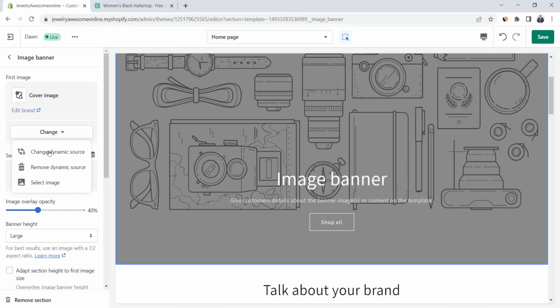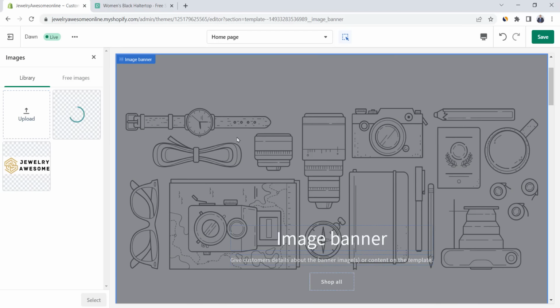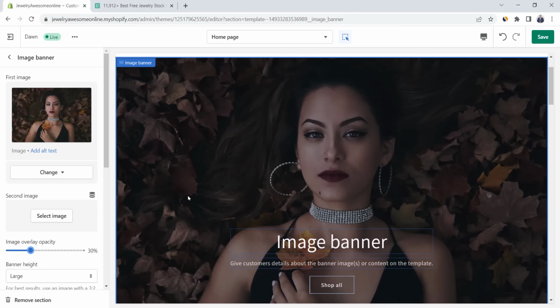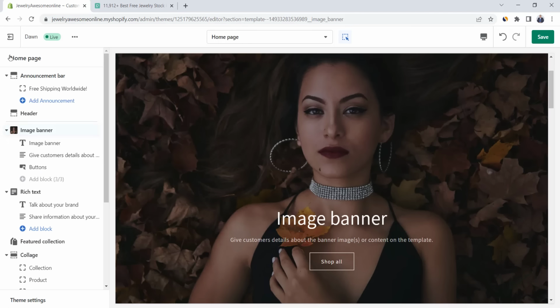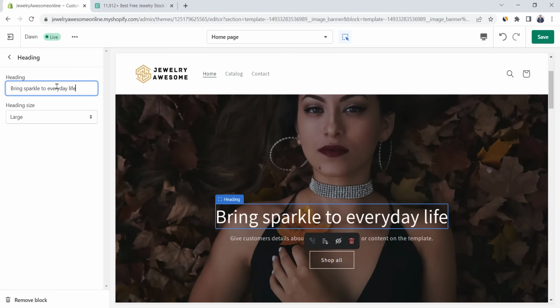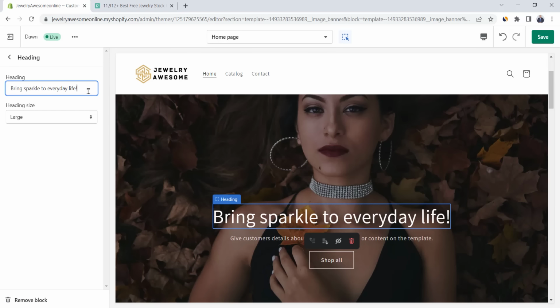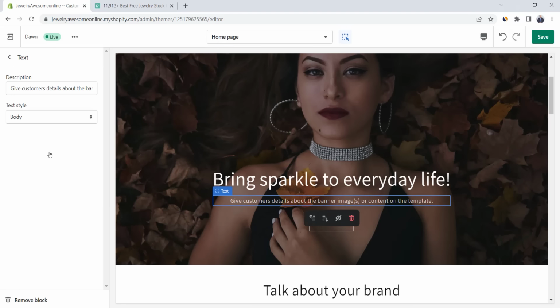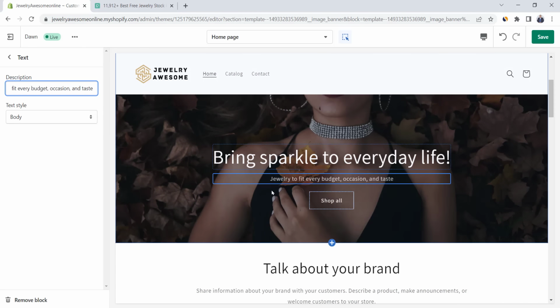Click on Change, select Image, and then Upload. And click on Select. You can go down here and increase or decrease image overlay opacity, and you can control the brightness of the image. Click on Back. Next step, click on Image Banner, and let's write here something like, bring sparkle to everyday life. You just need to write a short sentence that talks about your brand. Go back, click on Text, and write here something like, jewelry fit every budget, occasion, and taste.